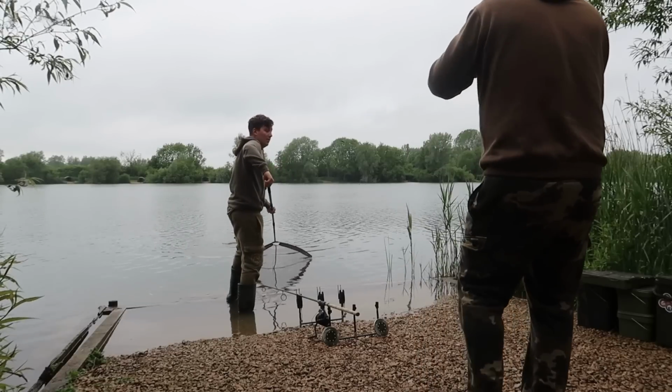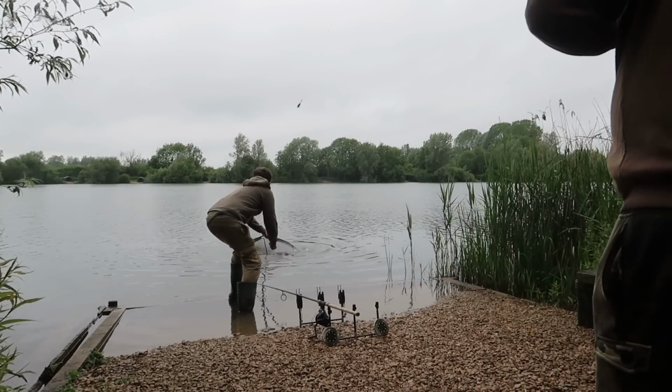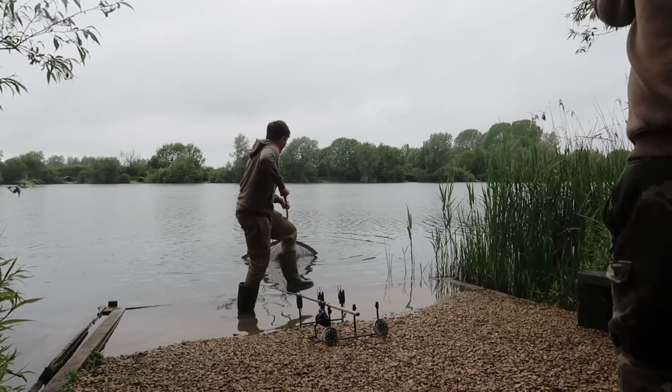So I was like, right, quickly change that hook, put a fresh hook on because I've used Kamakurus, cast that rod straight back out, and his rod goes again straight away. I mean, within a minute. And he's playing this one, and he landed it. Yes, he lost the first one, but he landed the second one and landed his first ever Oxlease carp.